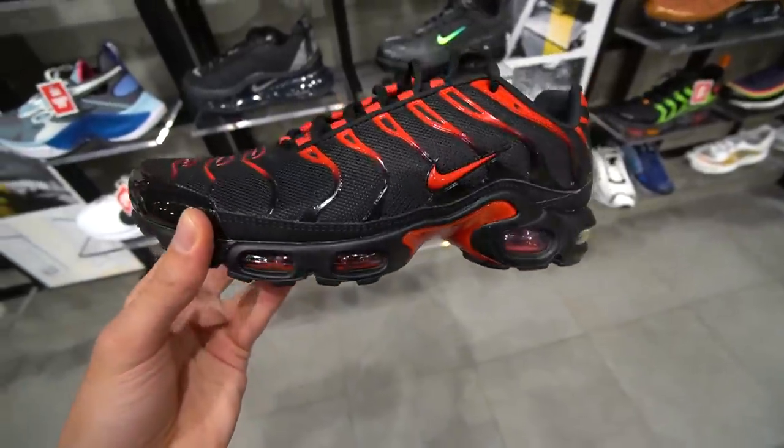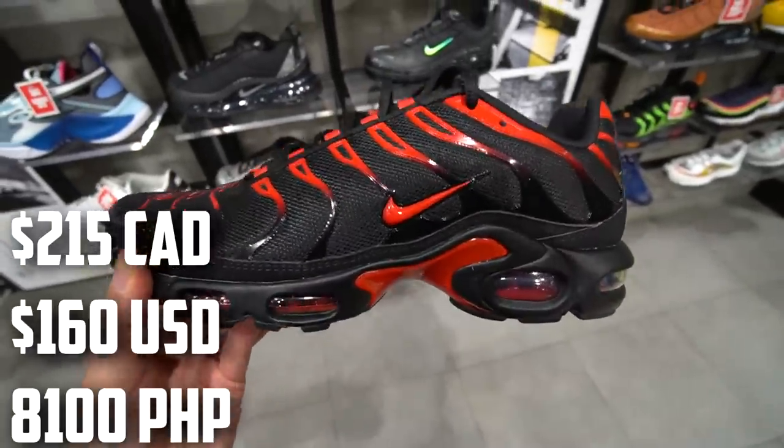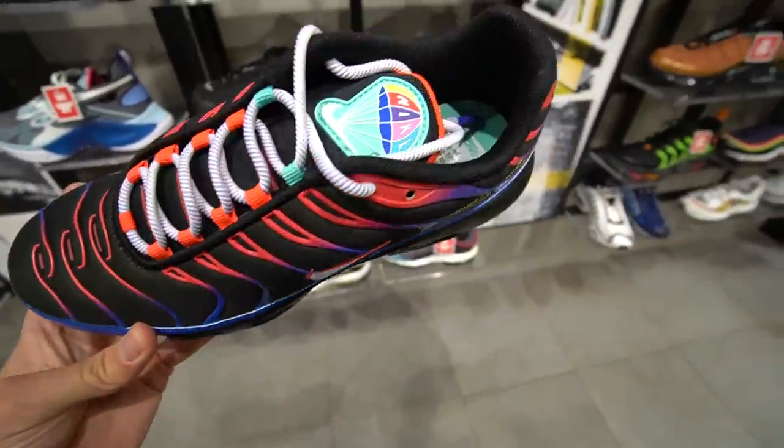I'm also a sucker for anything bred, you guys know that. So they have a black and red colorway here too for $215 plus tax. And these are pretty funky too. I'm not really a fan of these.